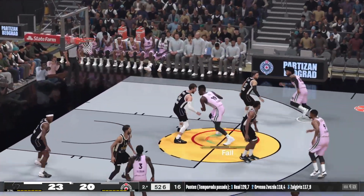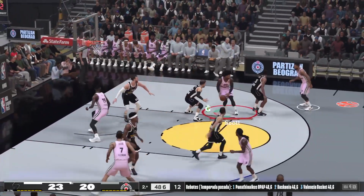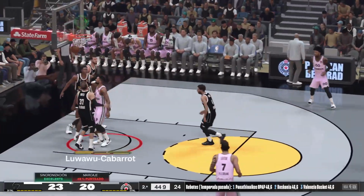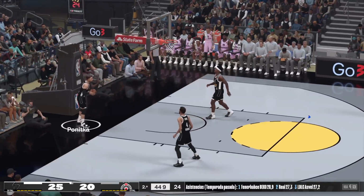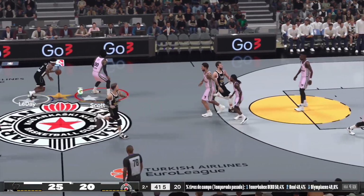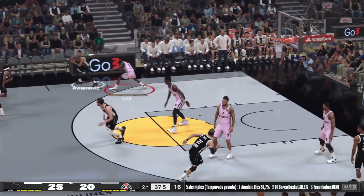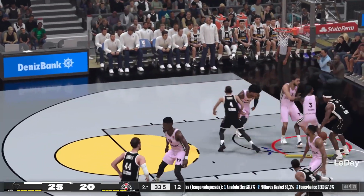Scott passes to Fall. To the wing, right side. Here's Luau Cabarro. Uses the glass on the layup. Luau Cabarro's got his second bucket on the night. You'd love to get the ball this close in every trip where you can almost just not miss. Just under 3.5 minutes played here in the second quarter.